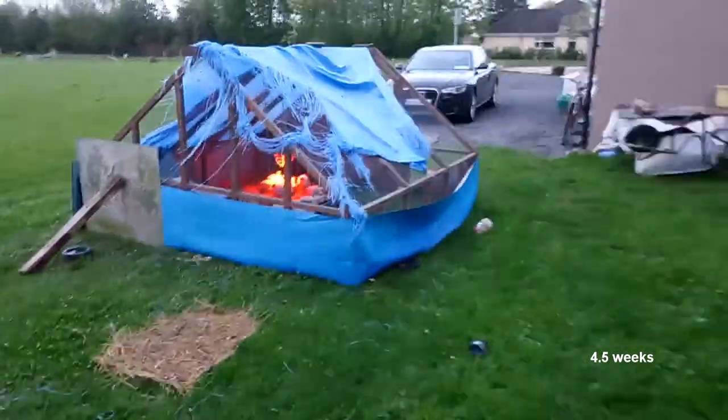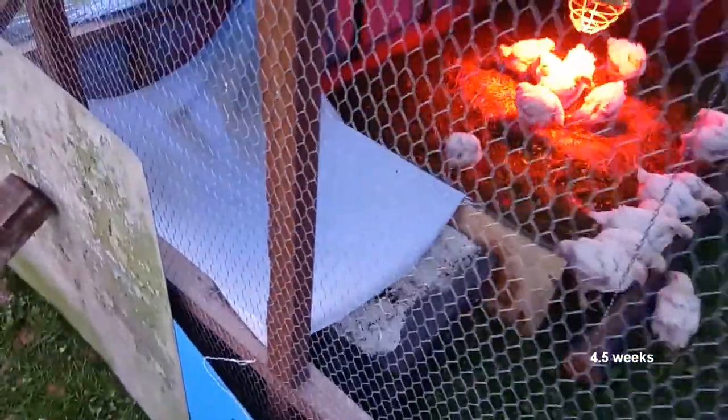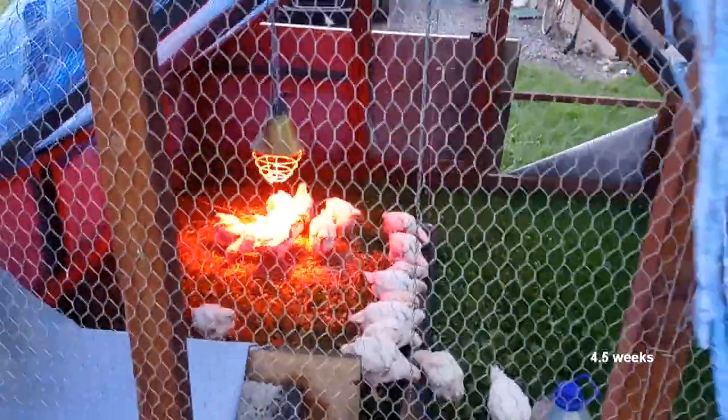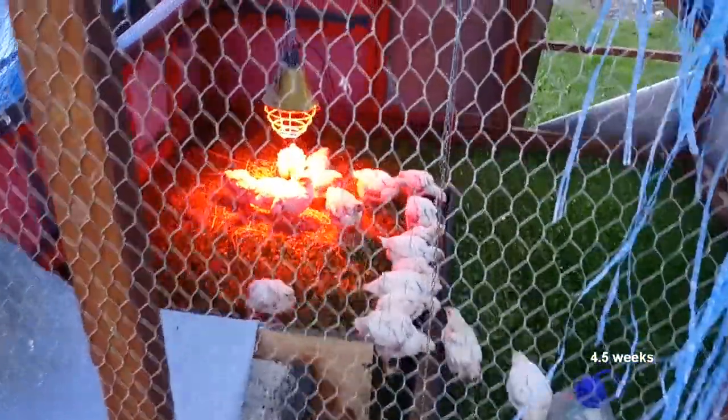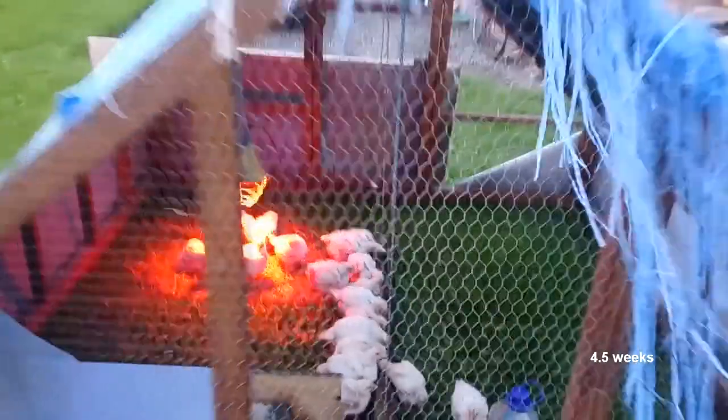Ooh, the storm last night destroyed the tarp on the tractor. So the mini shelter inside I have for them saves them from being cold and wet, but in the morning I switched on the lamp to provide some heat so they can recover. Maybe I'll keep it on for the rest of the day before I get a new tarp.